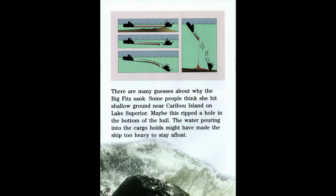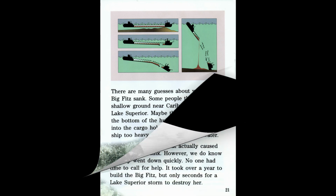Some people think she hit shallow ground near Caribou Island on Lake Superior. Maybe this ripped a hole in the bottom of the hull. The water pouring into the cargo holds might have made the ship too heavy to stay afloat.